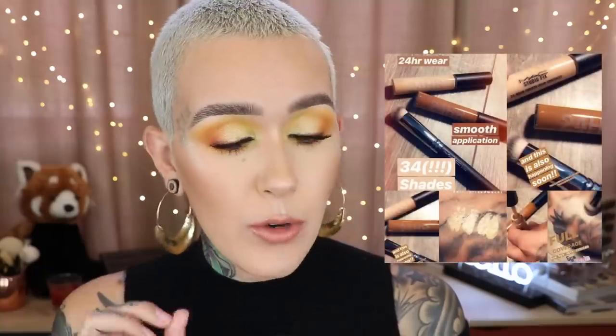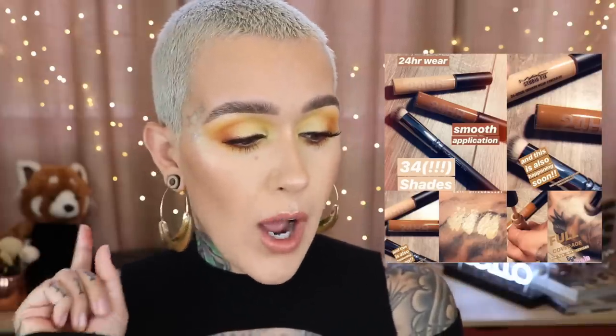Definitely picking up this guy. Again, from MAC, this is the Studio Fix Concealer. I am here for it. Studio Fix was the very first foundation that I wore daily. I was obsessed with it. I really got into makeup wearing that foundation and MAC in general. So I am 100% going to pick this up. And it says it has 34 shades. 34 shades. Yes.